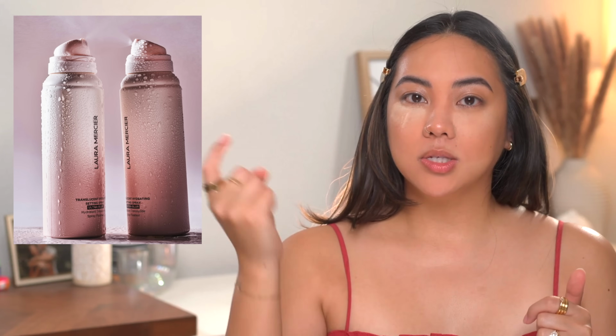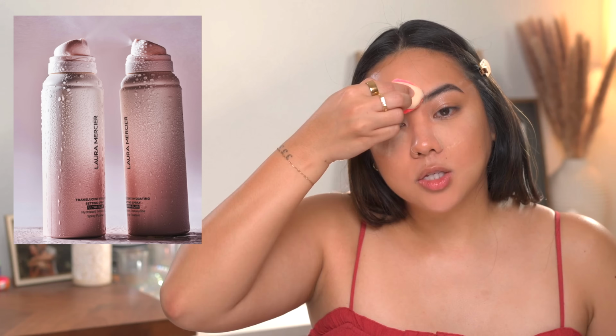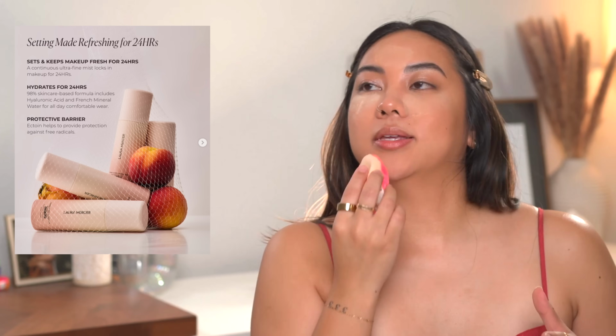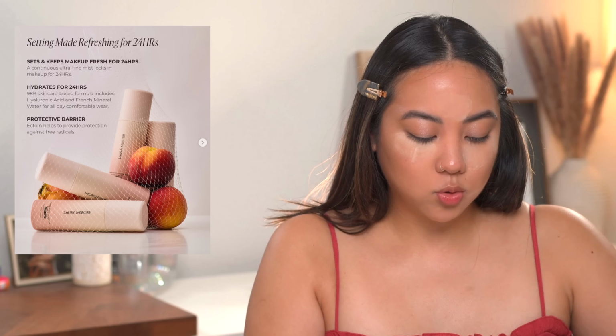So when I saw they were coming out with a setting spray, I got so excited, and I got even more excited when I saw that it was more of that continuous mist setting spray, because I immediately thought this was going to be like OneSize On Till Dawn setting spray. But I was reading the description more while they were coming out with more information about it, and it does say that it's going to be a hydrating setting spray that makes the makeup last. So it's another one of those where it says it controls the shine and gives hydration to the skin.